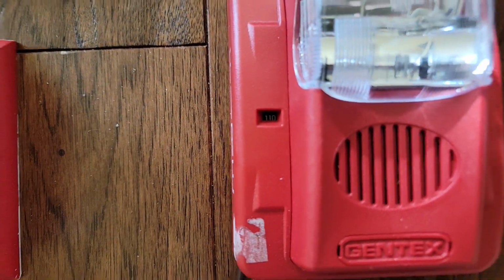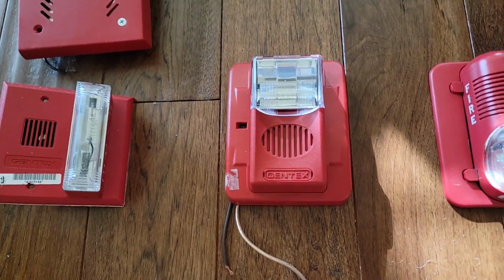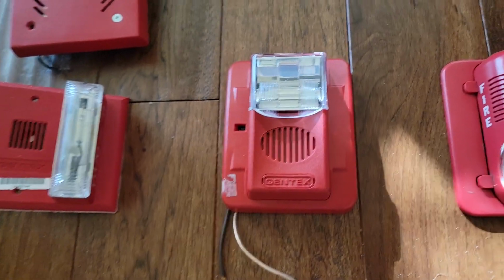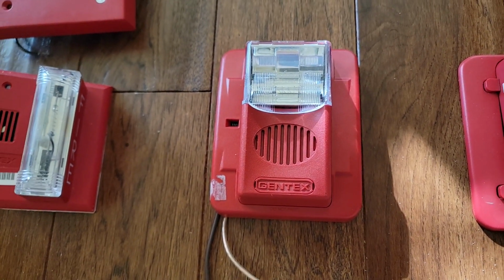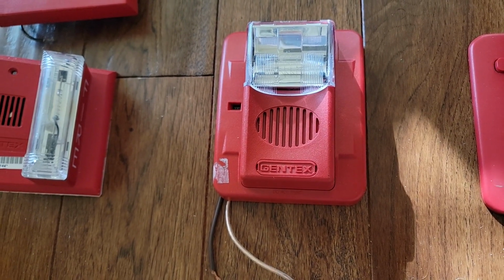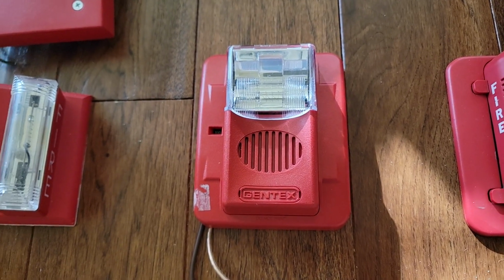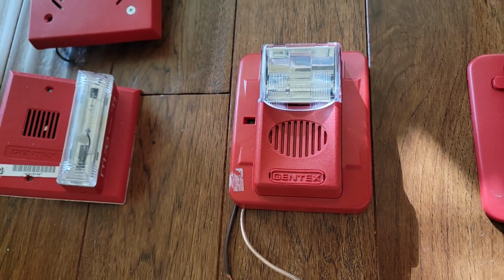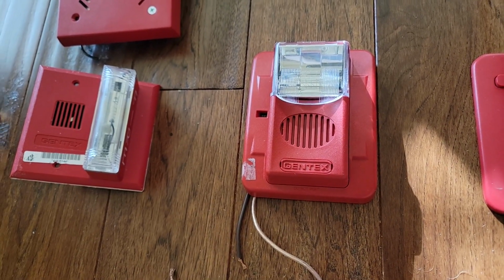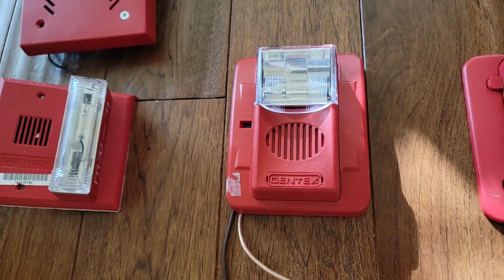Set to 110 candela right now, but since this is a 3, it's a multi-candela. I'm actually thinking about selling this possibly at some point, mainly because I've thought about getting a National Time and Signal rebrand of these or some other rebrand. So I'd probably just exchange this, I guess, for one of those. Sell this on eBay and then buy a rebrand of this.